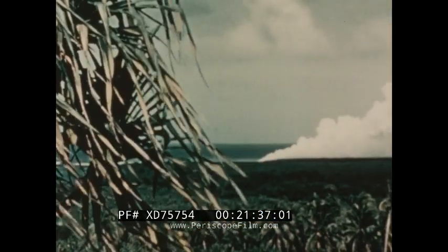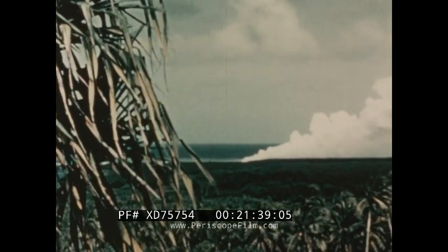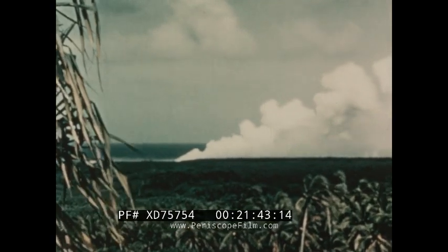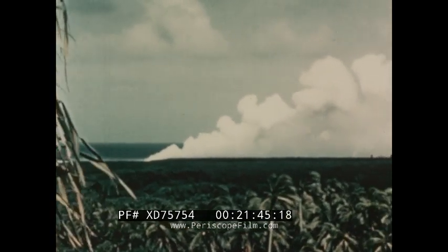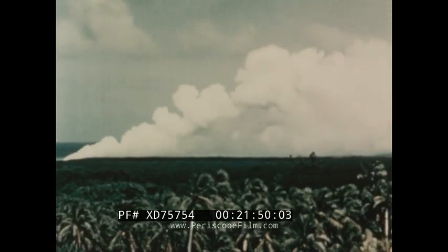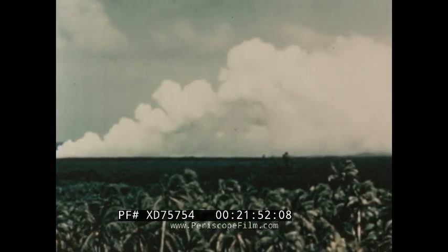Two days later, the flow reaches the sea, and a large steam cloud marks its entry into the water. 2,500 acres of land, including all you see here, some of it fertile and highly cultivated with papaya, sugarcane, coffee, and orchids, will eventually be buried under lava from this eruption.